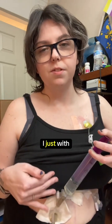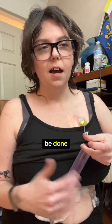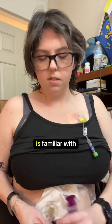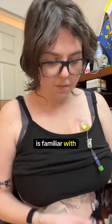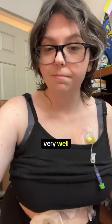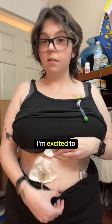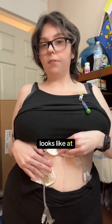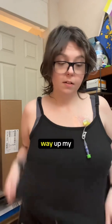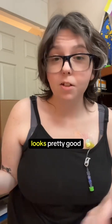With the amount of scarring and reconstruction that needs to be done, I would definitely find a surgeon that, if you can, is familiar with how to close wounds on someone who doesn't heal very well. But yeah, I am really happy with how this is turning out. I'm excited to see what it looks like at the year mark, but for being cut all the way up my midline, I'd say it looks pretty good 9 months out.